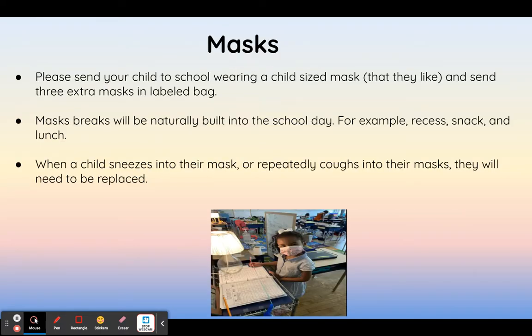Masks, very important. It's a non-negotiable this year. If your child is coming to school, they must have a mask on. They must be able to keep their mask on. We have built-in breaks throughout the day. So when your kid is eating, of course, the mask is off. At snack, during peaceful time, which is the rest time, the mask will be off so they can breathe a little easier. But other than that, masks have to be on. Behaviorally, if we're noticing children are not able to keep it on, we'll have to come up with a plan because that is the expectation.